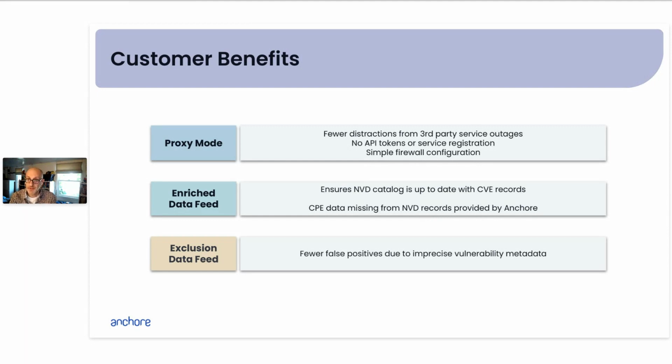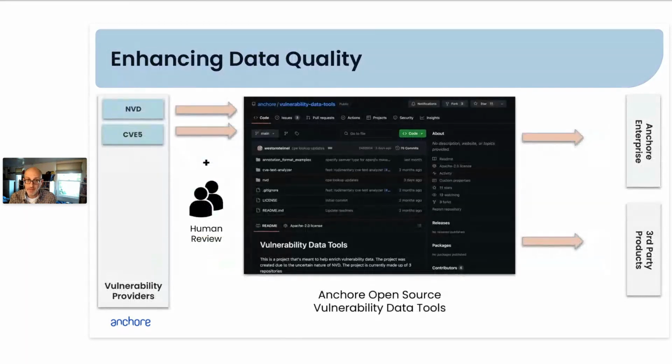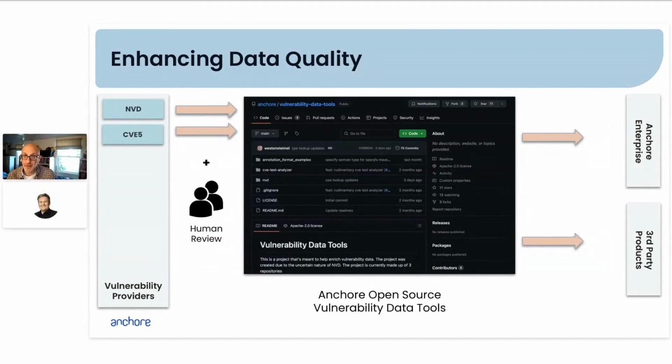So that covers hopefully the major updates in 5.5 for everybody here. I'll pass it over to Alan to explain a little bit about how we're doing this out in the open.